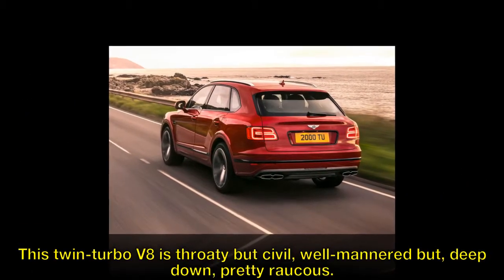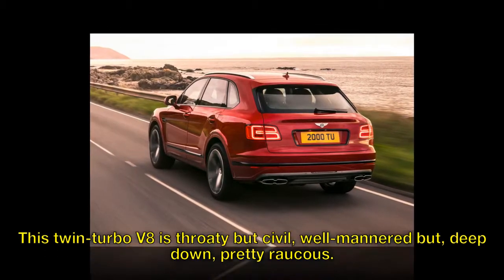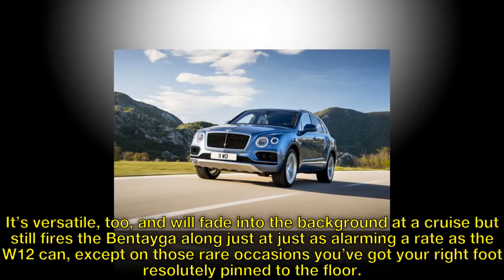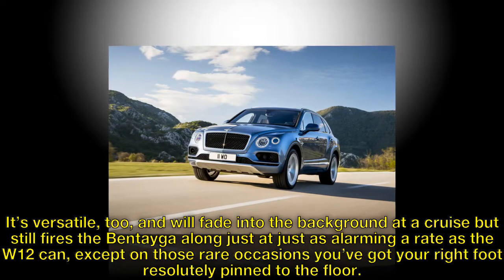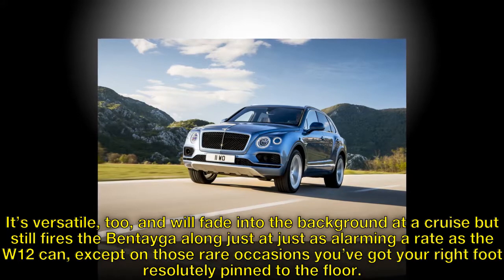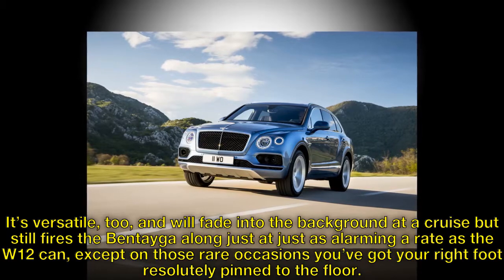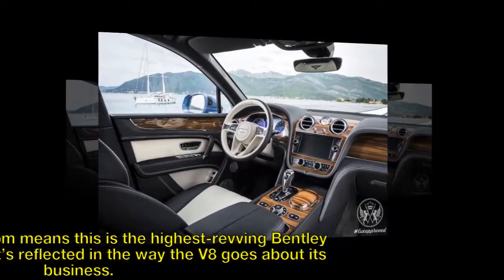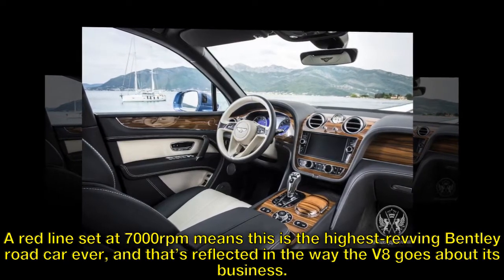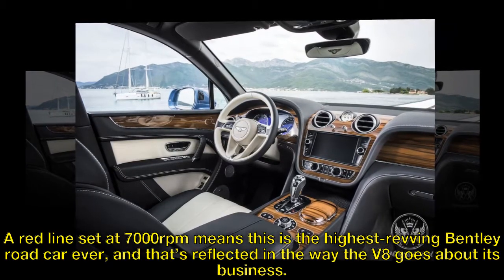This twin-turbo V8 is throaty but civil, well-mannered but, deep down, pretty raucous. It's versatile, too, and will fade into the background at a cruise but still fires the Bentayga along just as alarming a rate as the W12 can, except on those rare occasions you've got your right foot resolutely pinned to the floor. A red line set at 7,000 revolutions per minute means this is the highest revving Bentley road car ever, and that's reflected in the way that V8 goes about its business.